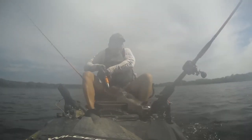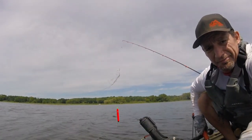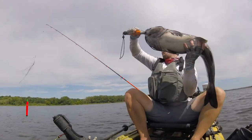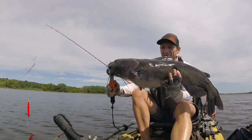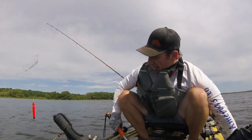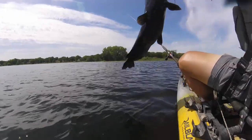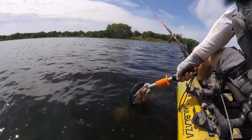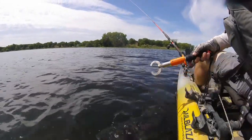In the kayak. Yeah. All right. I think my lighting's probably terrible. Sorry. That might be better. Why you keep slapping me with that tail, man? Nice fish. All right. We'll get a quick camera photo, and then back in the water with him. All right, back in the water. And away he goes.